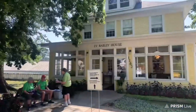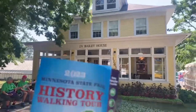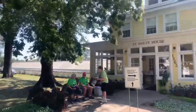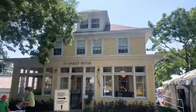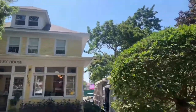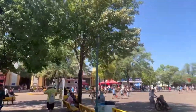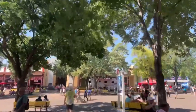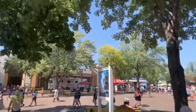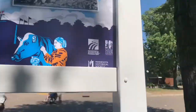And the J.B. Bailey House is one of the spots where if you do complete the walking tour, you can go and talk to the nice volunteers here and they'll give you the prize, which we will get later in the video, but at one of the different locations. So all these people from throughout the state who did not have places to stay when they would be coming to work the fair used to stay in that house, as well as in the former location of the house, which was by the grandstand.